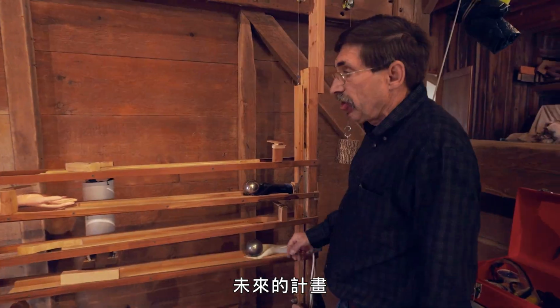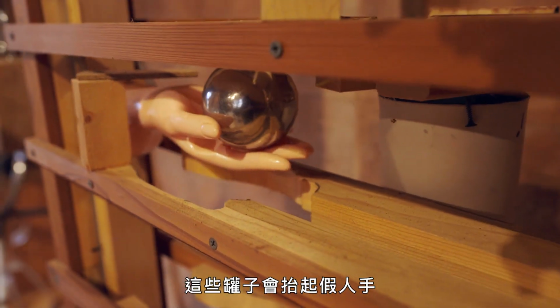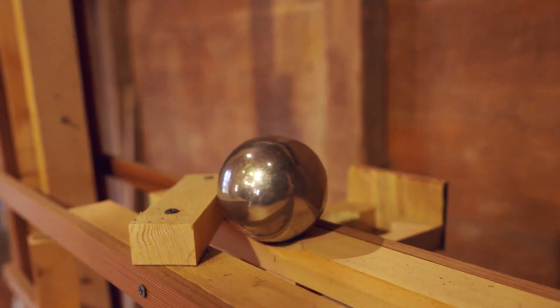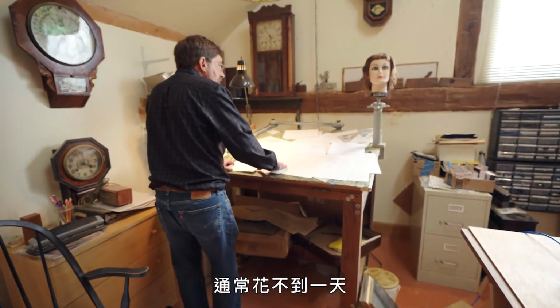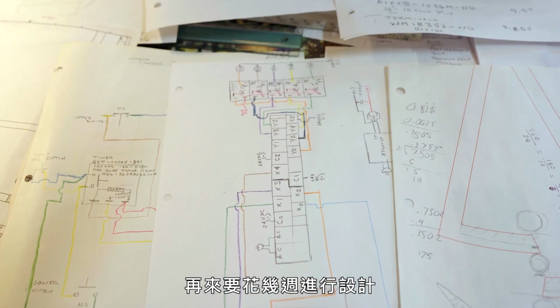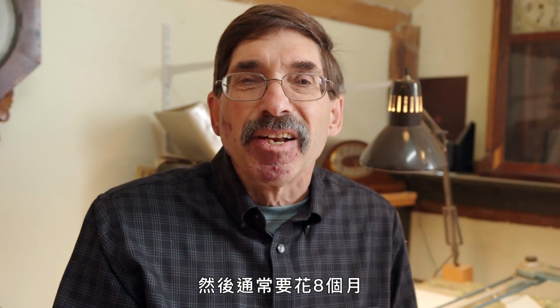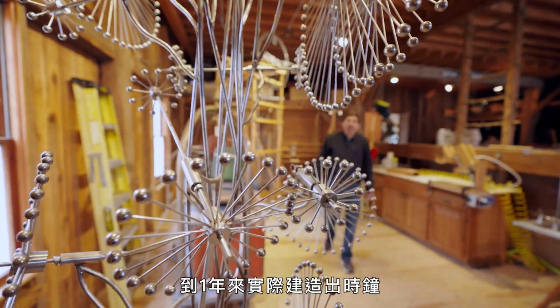Future project, these cams here will lift mannequin hands, bringing balls up to a new elevation. So to actually come up with the concept usually takes less than a day. Then it takes a couple weeks to design. If there's electronic parts, order those. And then it usually takes maybe 8 months to a year to actually construct the clock.